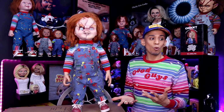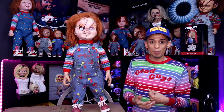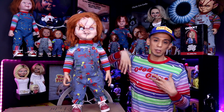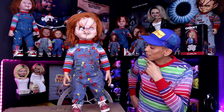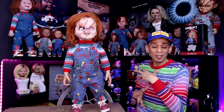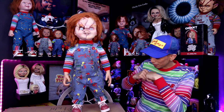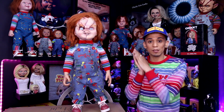So if you like to rehaul dolls, if you know how to do that, or if you know somebody who knows how to do that, the hair is probably not going to be a problem. So yeah, you guys, I don't know what else to say except that I like the doll. I like everything else except the hair, and I would highly recommend you guys getting one. He is 100% worth it.